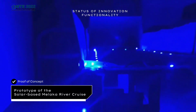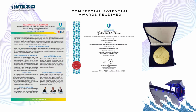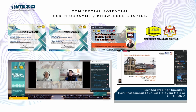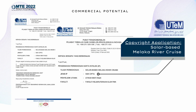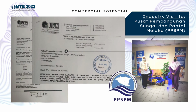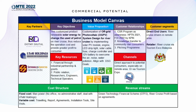I am presenting to you our success stories for this product innovation, where several gold medal awards were brought home proudly. This solar-based river cruise project also joined several CSR programs for knowledge transfer to the community. The project received good support from industrial networks, which together, we support the SDG goals. The business plan is ready to deal with the target market segment, while potential business partners are identified accordingly.